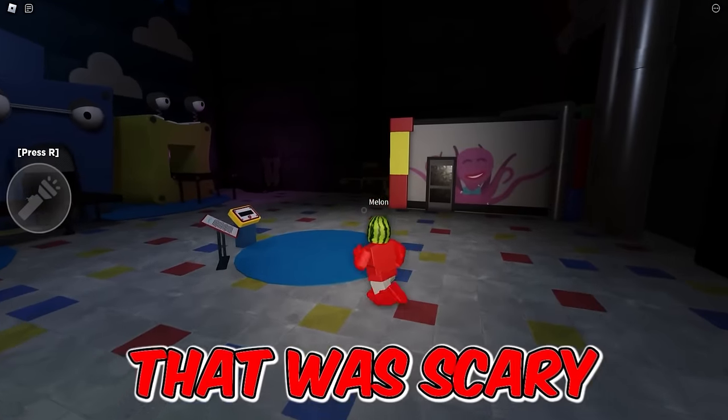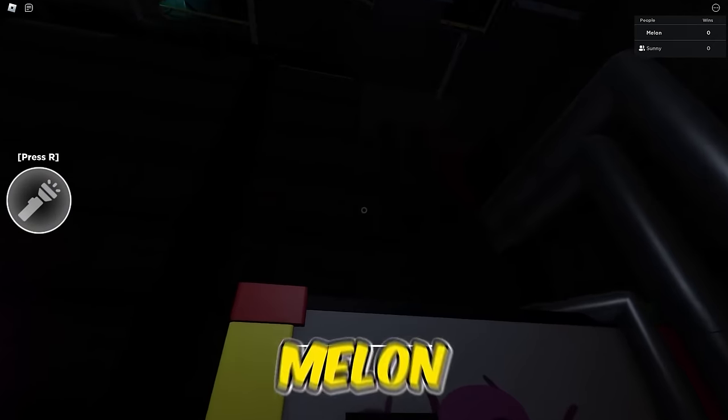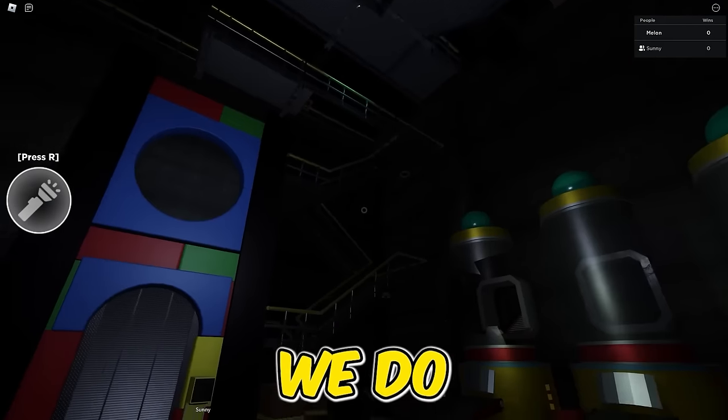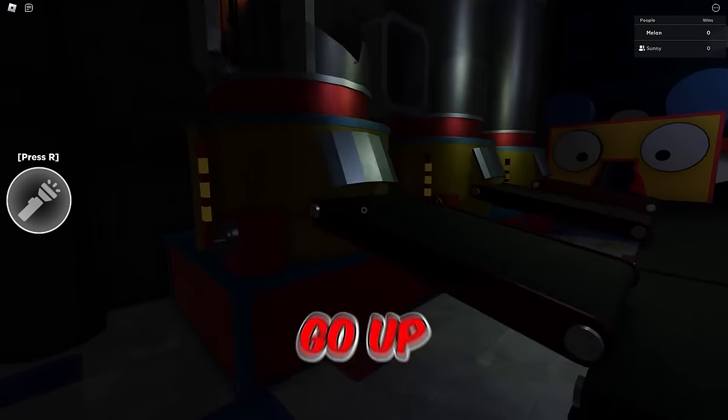Oh, we made it out of there. That was scary. What do we do now? I don't know, Melon. The mystery is getting deeper. We need to find a toy and place it in here. Place the toy here. I bet you we have to go up these stairs.